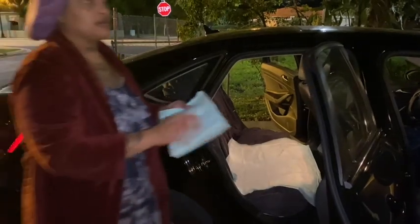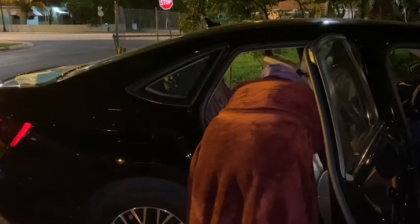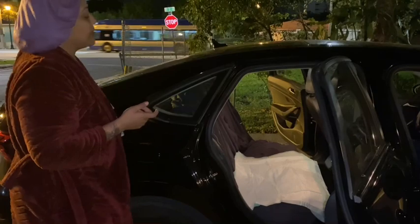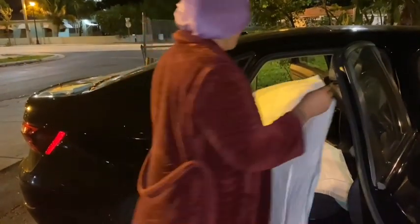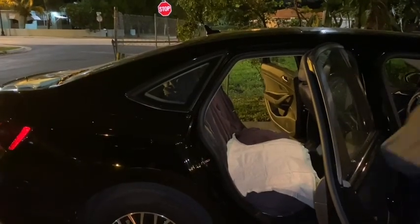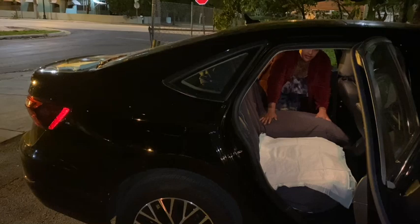I'm gonna put two more. Then I got my pillow to rest my head on, and I got a cover. I originally was going to put my cover under that, but I'm gonna just put it on top of me. That's it. And then, like I said, I got my pillow. I might as well just put that last one, huh? It's my pillow.